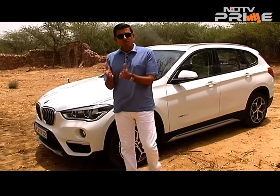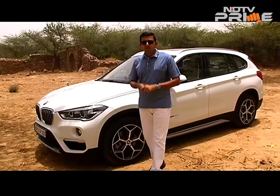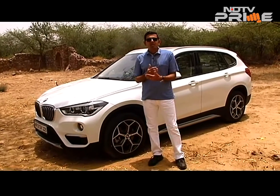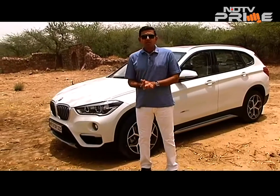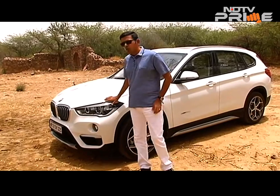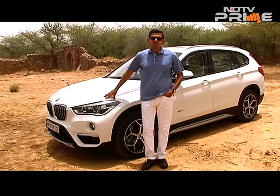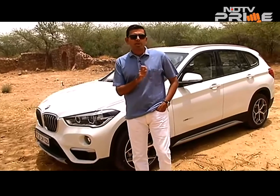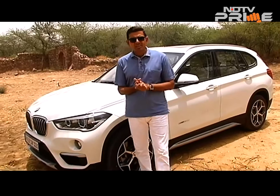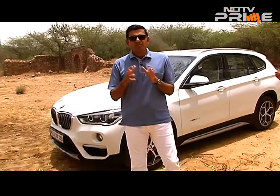When it was launched at the Auto Expo, BMW had talked about how production would start a little bit later, and that's why deliveries were only going to start around April and then in May. Well, all of that has now happened. The car is now locally produced at its Chennai plant, but it is still just the 2-litre diesel. No word still on a petrol X1, though BMW promises that it could be doing that later on in the year.